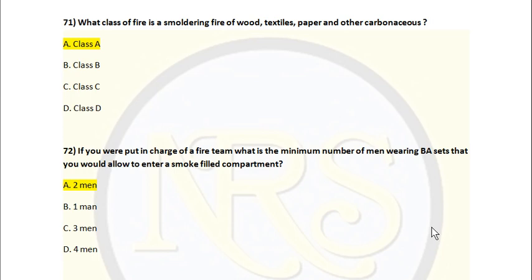But in many websites, many places, it was mentioned as 1 man pairing of BA set. As per the FSS Code, it says that at least 2 men should wear a breathing apparatus. So the correct answer is option A, 2 men.